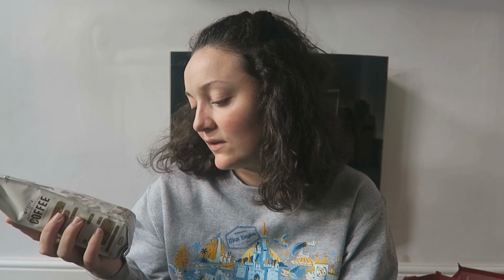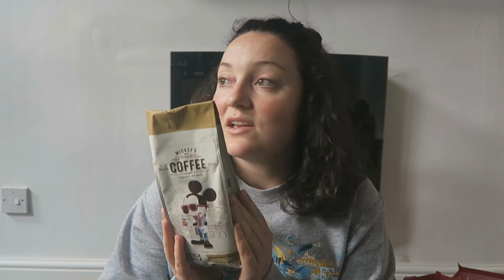Okay, so I kept seeing the Mickey coffee everywhere and I really wanted to get some. So this one is the French Vanilla Ground Light Roast. I'm hoping that this will be just the right amount of sweetness that I don't actually need to add anything to it. I'm not 100% sure if it's cafetiere coffee or whether I can just make it as normal, but I'm super excited to try this. I go back to work tomorrow, so I'm definitely going to put some of this in my bag so I can have some tomorrow at work.